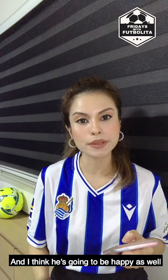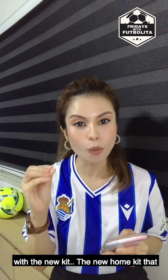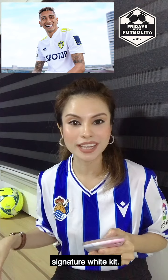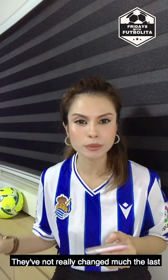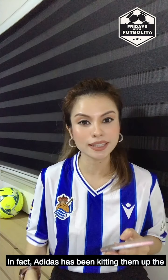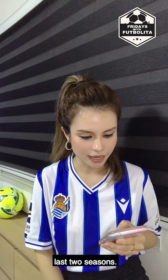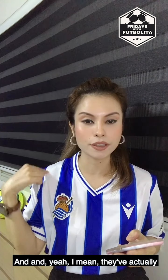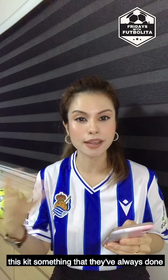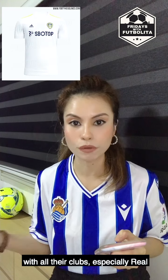And I think he's going to be happy as well with the new kit, their new home kit that they launched. Leeds, of course, are known for their signature white kit that they've not really changed much the last couple of years as well. In fact, Adidas has been kitting them up the last 2 seasons, and they've actually added 3 yellow stripes, I believe, to this kit.